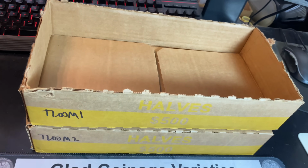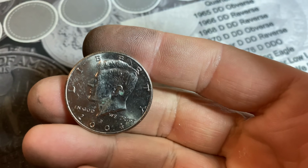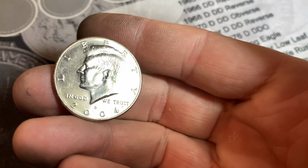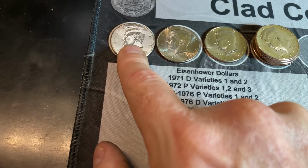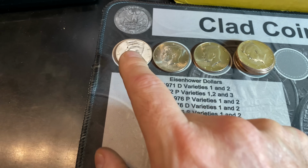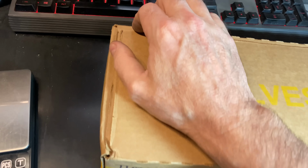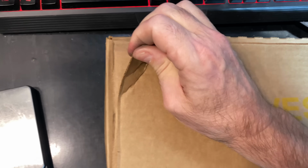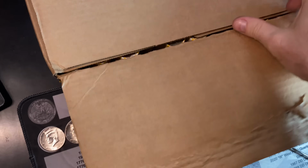Well, we finished box 1 of the hunt. Definitely a tough box like I expected for my Loomis rolls. We actually added another NIFC at the end of the last roll of the box, 2004 Denver, total of 8 NIFCs. That one's probably not a keeper because it does have some damage, but 8 NIFCs on the board. Hopefully, the second box a week later can get us on something a little more fun, at least maybe a proof or a DDO or something.